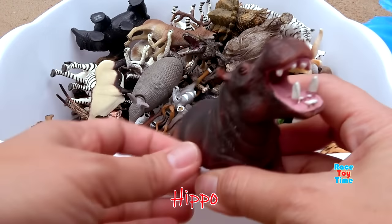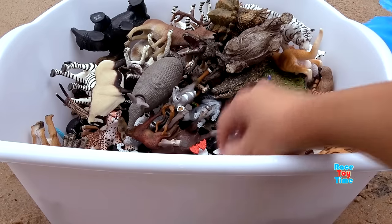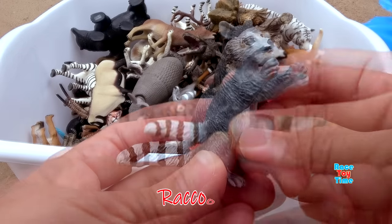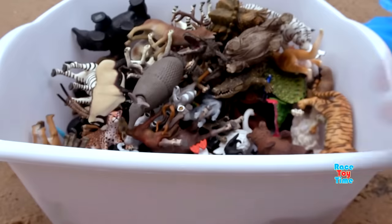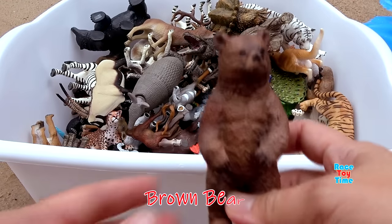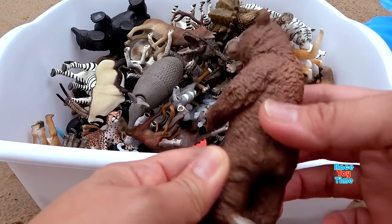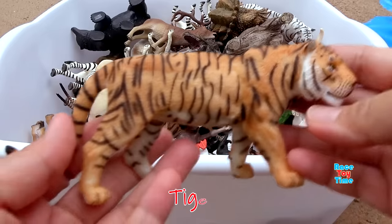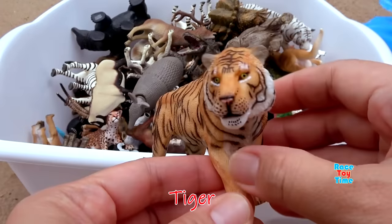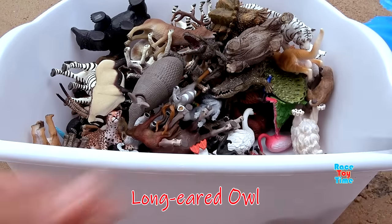Here's the hippo. Here's the raccoon. Here's the brown bear. Brown bears are found in Asia, North America, and Europe. Here's the tiger. Here's the long-eared owl.